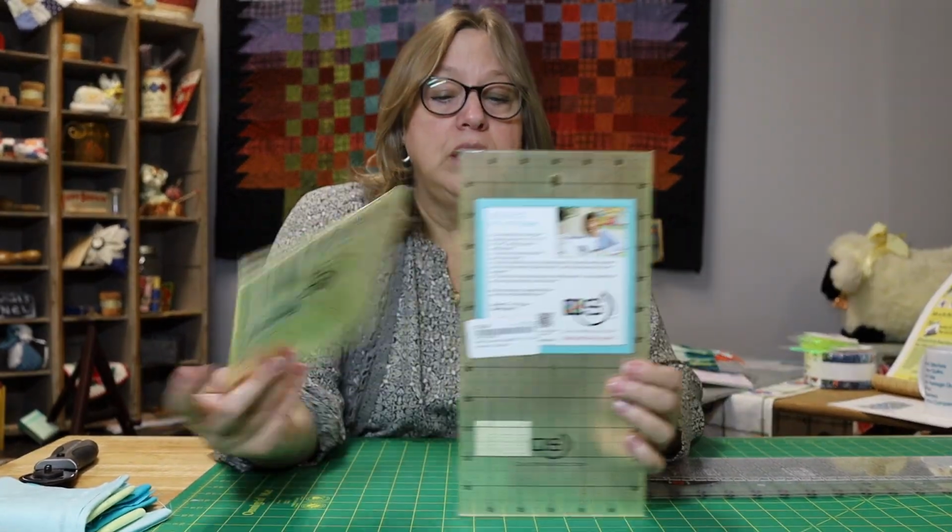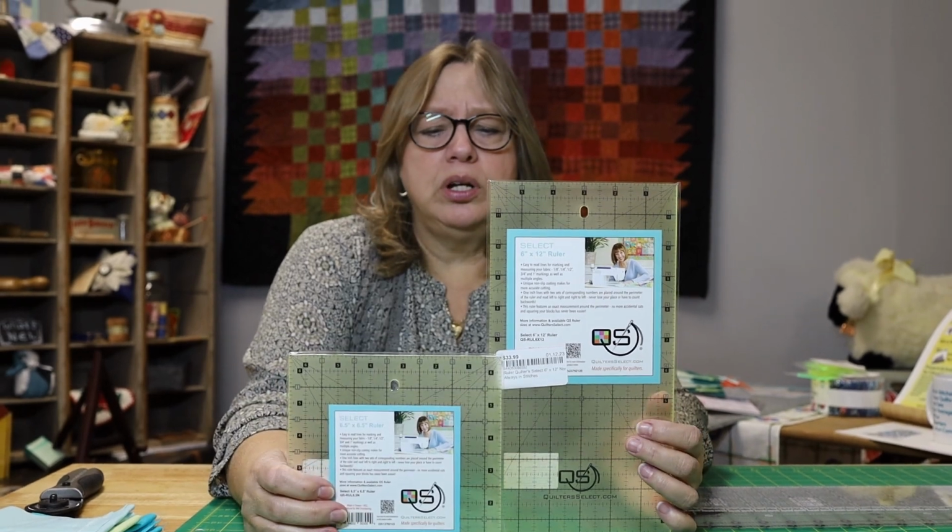That's OmniGrid. Another company is called Quilter Select. She's not been making rulers very long, but she's really done some nice things with it. What happens with hers is the back has a coating on it, so when you set this down on a piece of fabric, it does not move. And I love that. Creative Grids and the other ruler, well, this one doesn't have anything non-skid on it, but you can put little stickers on it to make it non-skid. Creative Grid has little rough spots that hold it in place, which is great, but it's not quite as much as these. These really grip the fabric.